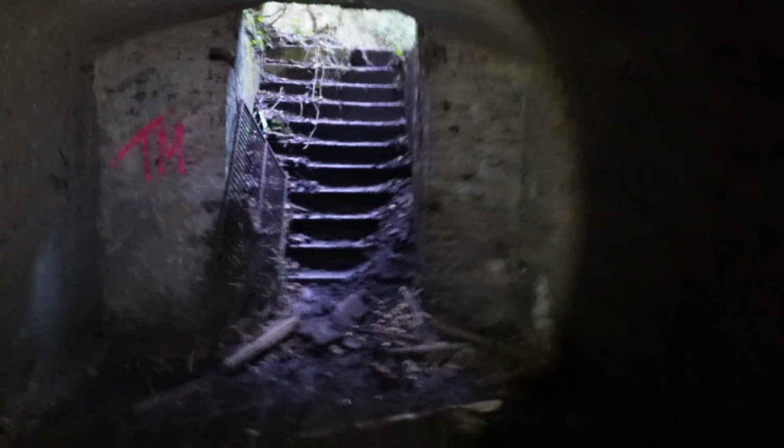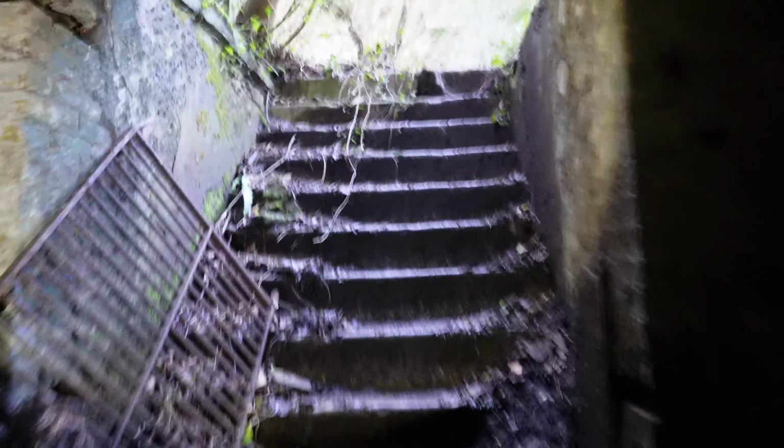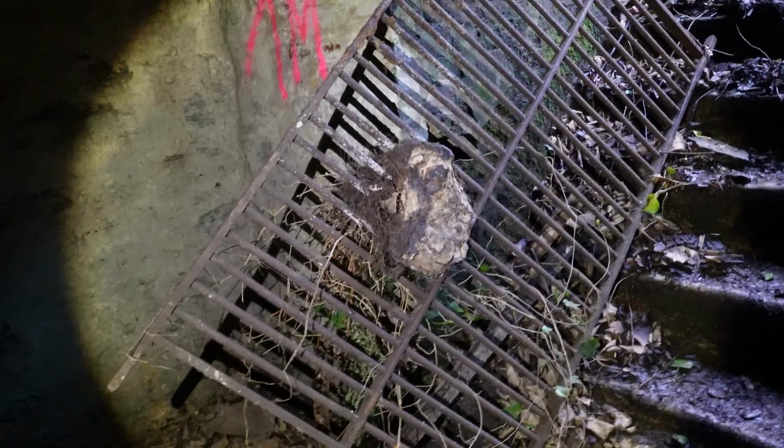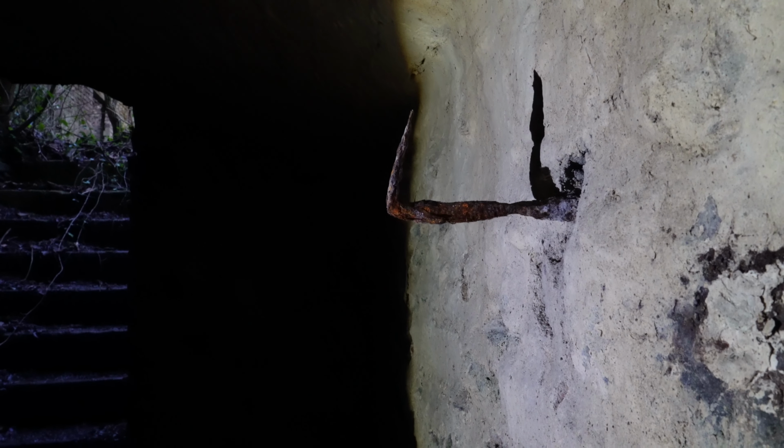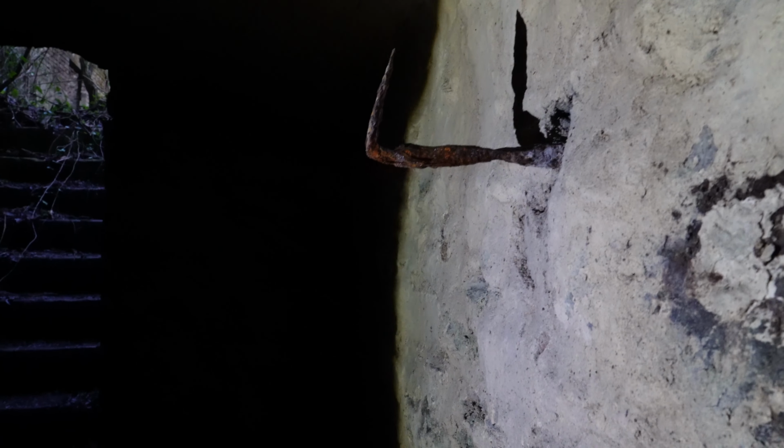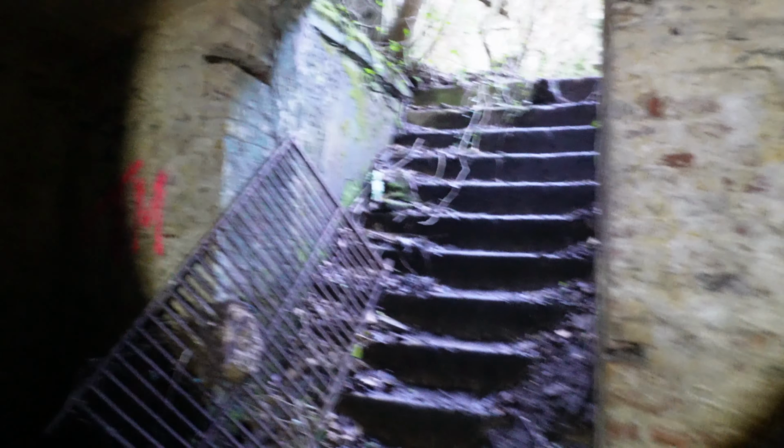And this side has steps to the outside. I believe it would have been a garden because I can see the old iron grate that would have stopped people from falling down. And there is this hook on the wall. I have no idea what that would have been used for. But just before we go outside, let's go over here and see what's going on in this other basement.